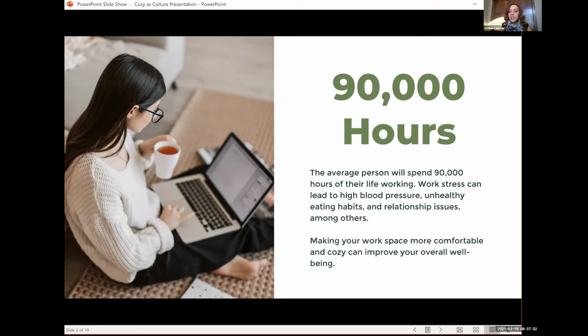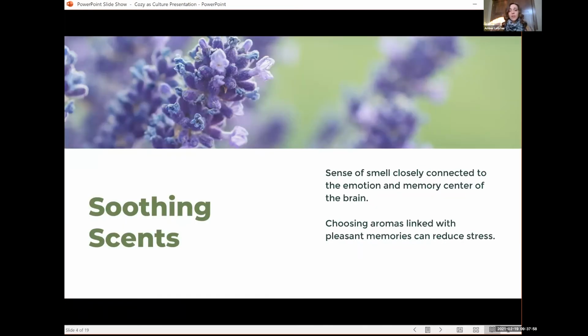So the plan for today is to talk about some fairly simple ways to make your space more cozy, more comfortable. And we're going to do that by focusing on our five senses, which is a strategy that's often used also in mindfulness. So if we focus on our senses, that helps us become in tune with our environment and focused on our environment. So that's our plan for the rest of the session. We're going to start out with our sense of smell.